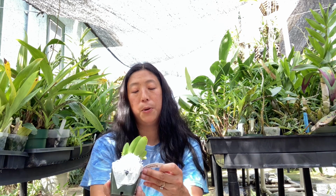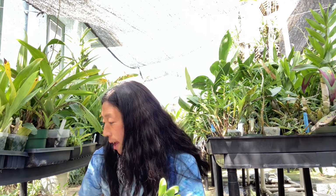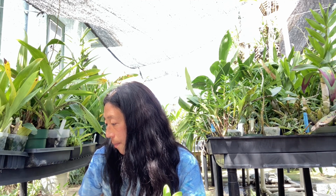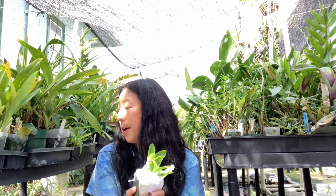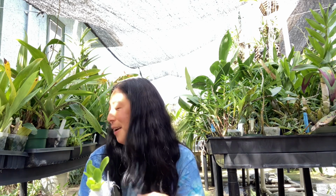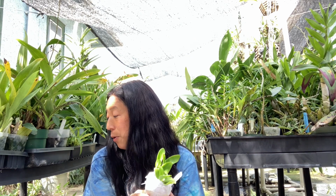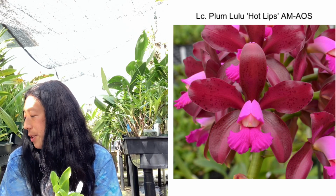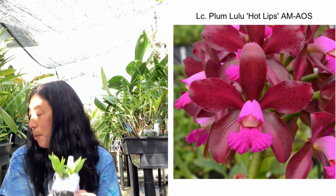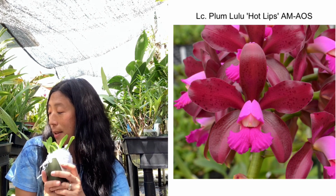Coerulea Plum Lulu crossed to Coerulea Caudebec, 7671A. Okay, this is a new hybrid. Okay, you have to admire spotted flowers, which I do. Take a look at Leopoldiglossa Lulu Plum Lulu, which is Coerulea Lulu crossed to the Leopoldiglossa Maui Plum, which has deep, beautiful flowers in deep burgundy with darker burgundy spots and a contrasting red lip.